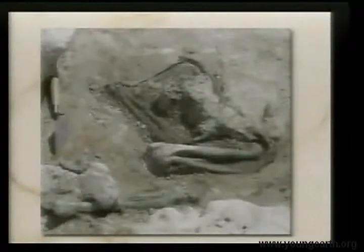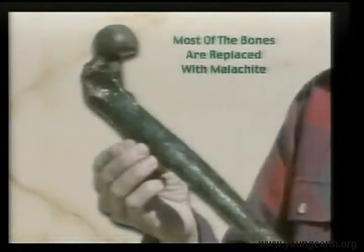That one was articulated as in life. This one is just washed into place. The 2 bones there near the center that look like they go together, they really don't. They're just a washed together pile of bones. Most of them are replaced with malachite, which shows that this is not a recent burial. It's not just a staining, as some have claimed. Some of them are 100% replaced, though most fossils are not 100%. And not all of these are 100%, but some of them are.